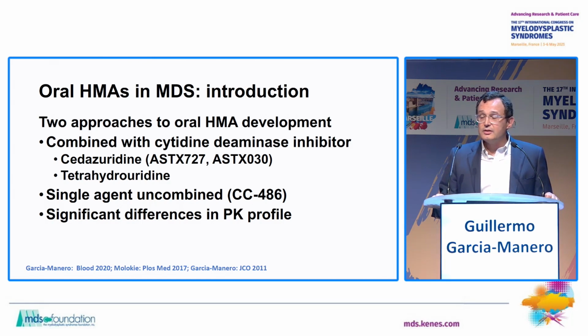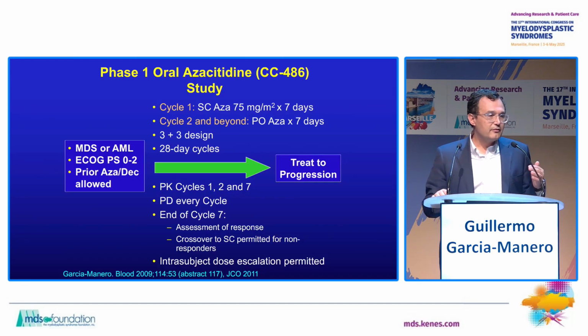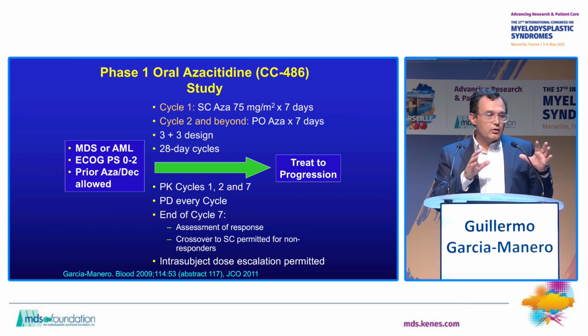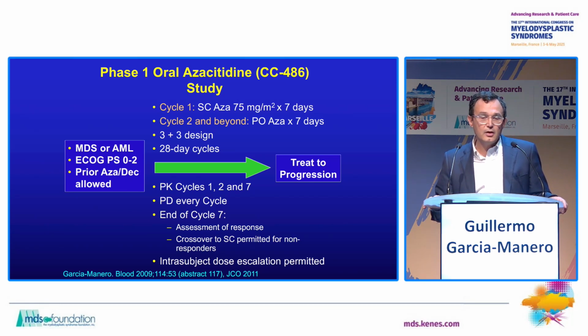The other approach is to do this with just the hypomethylating agent itself and see how much you absorb of the drug. That's the approach that CC486 uses. As you will see in a second, there are very significant differences in terms of pharmacological profile of these compounds. So let's start with the very first study, for historical context. This is the original phase 1 trial of what we used to call oral azacitidine, now CC486.